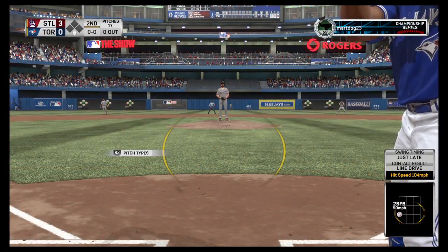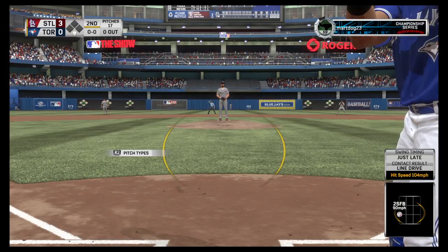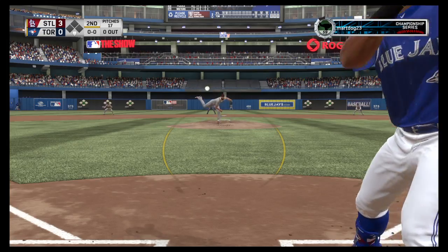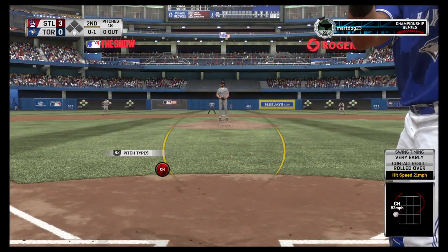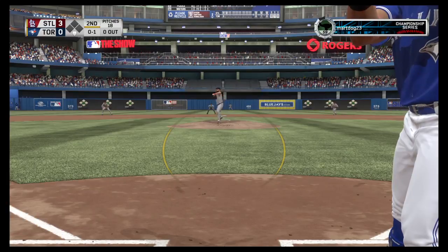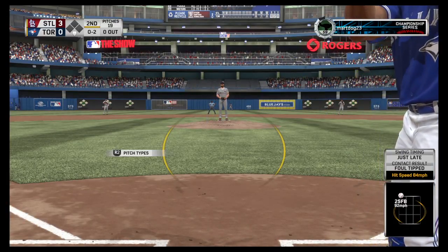Digging in, the switch hitter, Yangervis Solarte. He'll get us going here in the bottom half of the second. Yangervis Solarte. First pitch of the at-bat on its way. Dribbled to the right side. But it's foul, strike one. Now the pitch. Another one fouled off, and he's quickly behind 0-2.